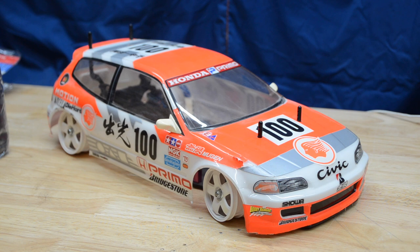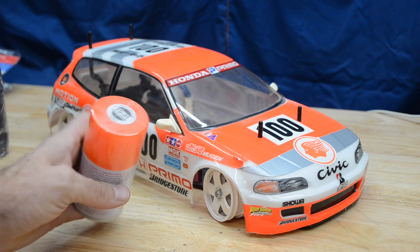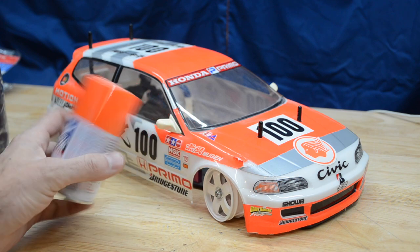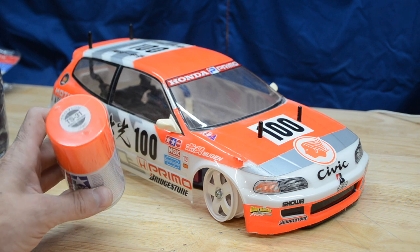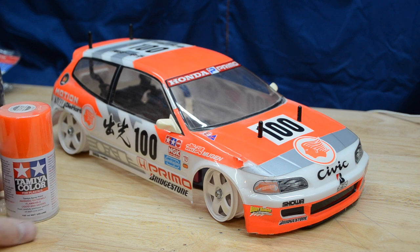The mirrors are stock white plastic, and they've yellowed over time. So the mirrors on this are supposed to be orange. And I just lucked out. I have a very close match. It's not quite the same, but it's close enough to work. This is a TS31 Tamiya Bright Orange, for plastics, not the Lexan paint.